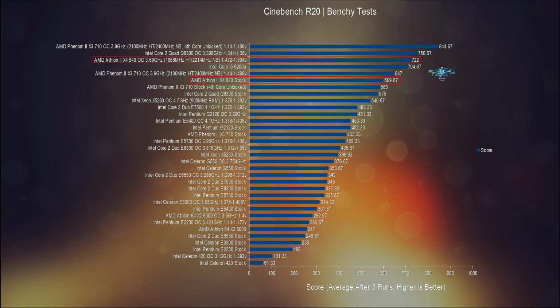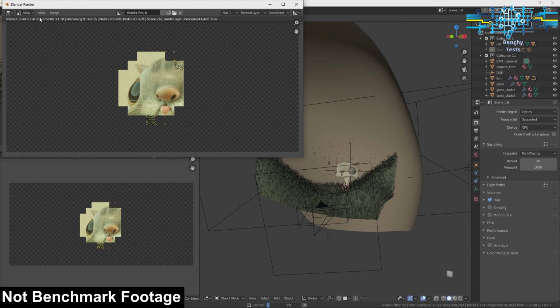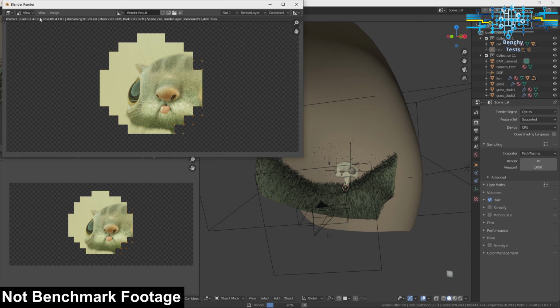Blender is the newest benchmark in our CPU test suite, so we haven't many CPUs to compare it against yet. It is a tile-based renderer, splitting an image up into tiles and giving each thread of a CPU a tile to render. We run the benchmark 3 times, rendering a single frame each time, and average out the time in seconds it takes each test to complete.